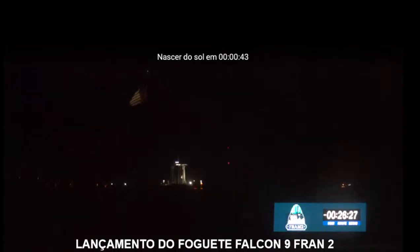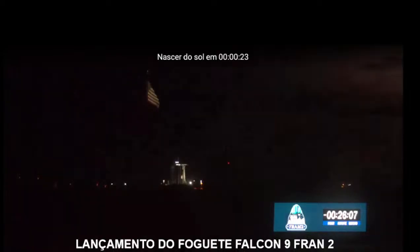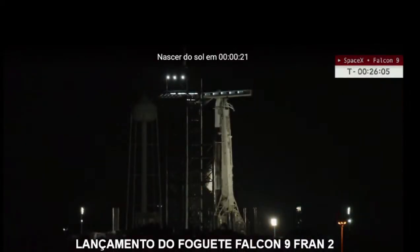And a very good science overview of some of the experiments that are going to be conducted during the course of the Fram2 mission. Currently at T-minus 26 minutes, 17 seconds, and counting. Coming up, of course, next will be the start of the so-called big vent, as SpaceX is conditioning the feed lines there at the pad.